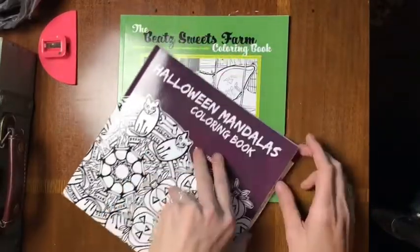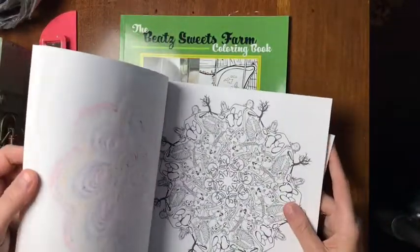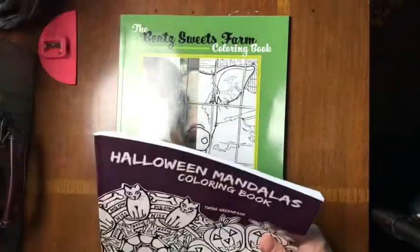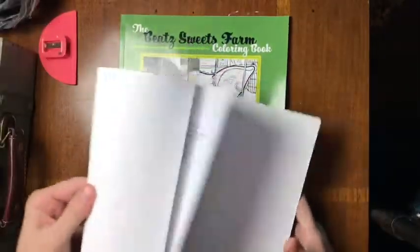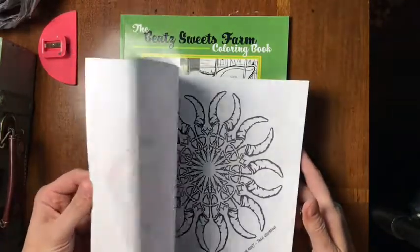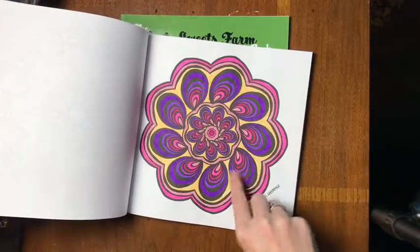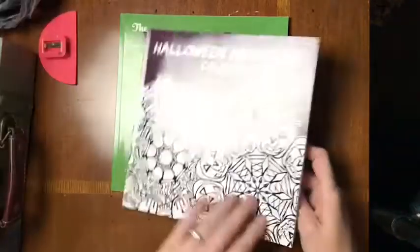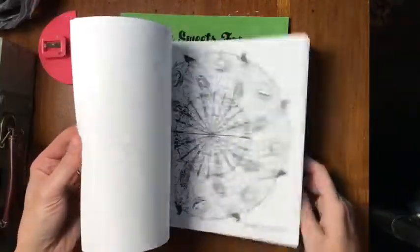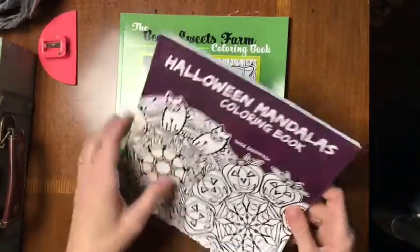And then I'll also show a couple of the other ones I've completed just recently. That was just something I was using for an in-between page. I did this one. I love the kind of zany look from it. This is from the Halloween Mandalas book. I thought I did another one in here, but now I don't see it.